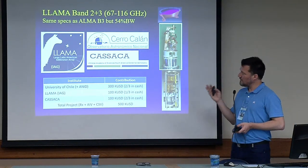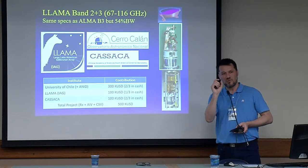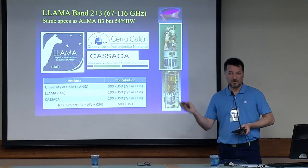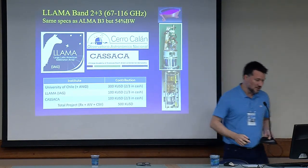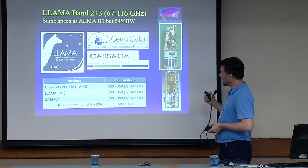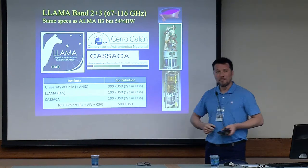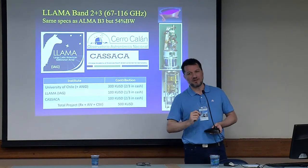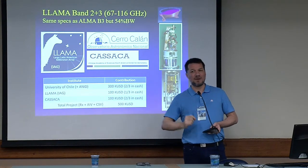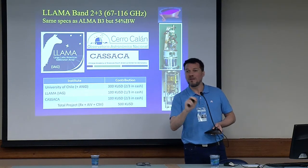So we decided to join those two ALMA bands together. This has a lot of advantages for ALMA, but also for any other telescope that will use ALMA cartridges. The idea is to put everything together in one cartridge, with the electronics capable of covering these two bands, but without sacrificing performance. That is a very important point. We will do as good as ALMA band 3, but covering bands 2 and 3. So there will be no sacrifice.